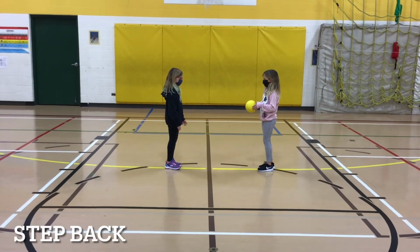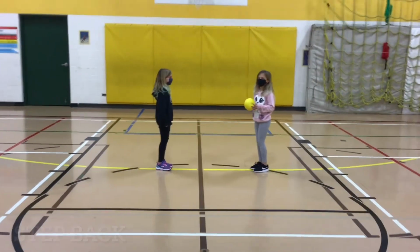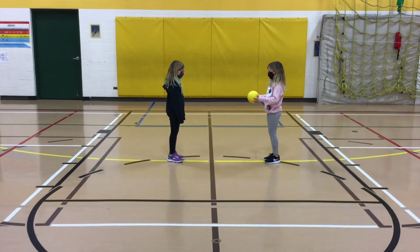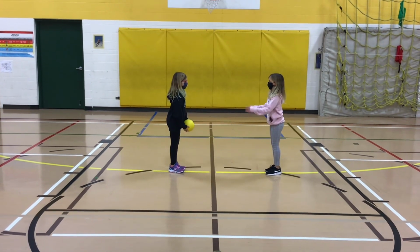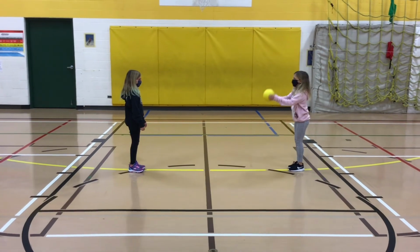Okay, I'm here with Adley and Aniston, and they are going to demonstrate how to play step back. So right now, Adley has the ball. She's standing about 6 feet away from Aniston. Adley throws the ball to Aniston. Aniston catches it, throws it back to Adley. Now, we have 2 successful catches, so they take a step back.